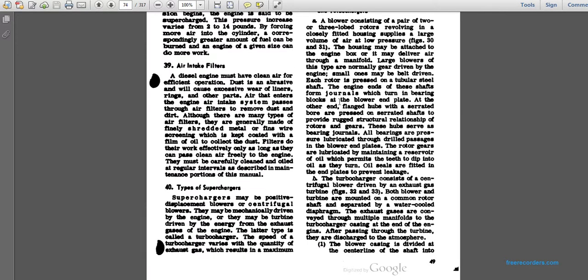They prevent leakage. The turbocharger consists of a centrifugal flow blower driven by an exhaust gas turbine. Both blower and turbine are mounted on a common rotor shaft separated with a water-cooled diaphragm. The exhaust gases are conveyed through the exhaust manifolds to the turbocharger casing at the end of the engine, pass through the turbine, and are discharged to the atmosphere.